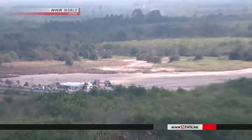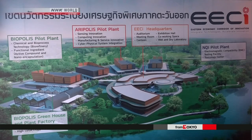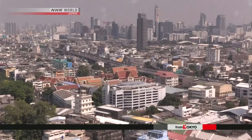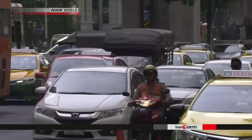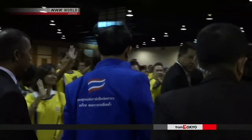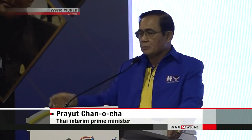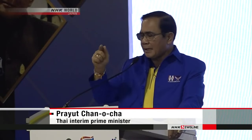Several makeup projects are underway in Thailand. They include creating special economic zones in the country's east. In the 5 years of the interim prime minister's reign, Thailand's economy has gone from strength to strength. Growth has been climbing since Prayut Chan-o-cha took power. This year, it's expected to be around 4%. The government has built infrastructure such as roads and digital platforms to create opportunities for the people.